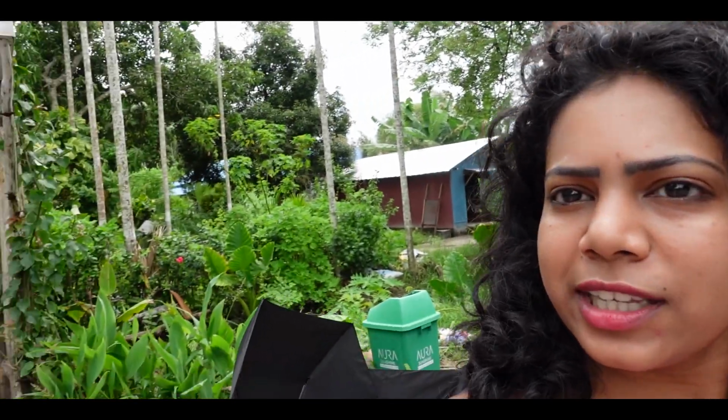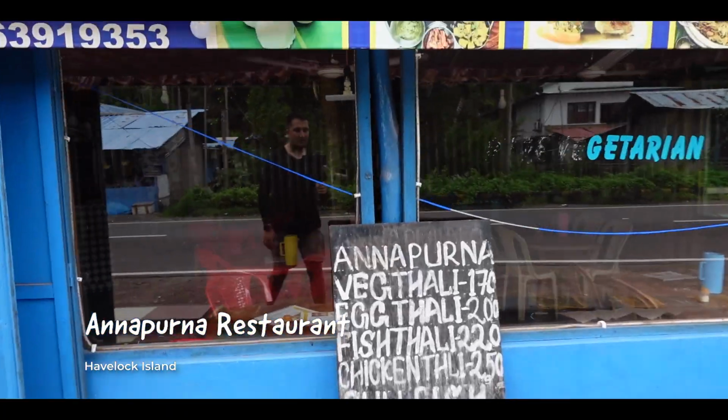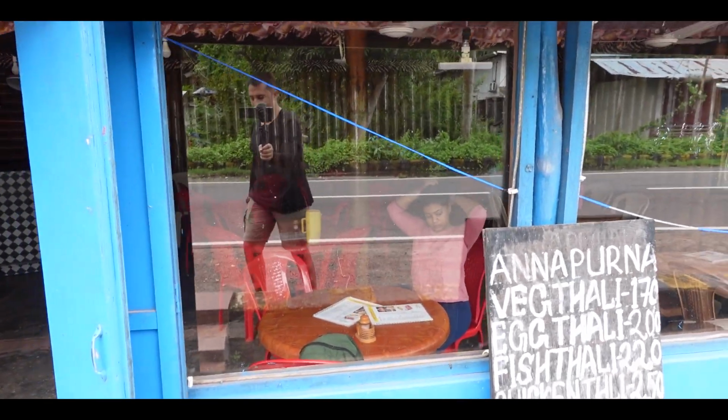This cafe is so pretty, don't you think so? You mean pretty out of your budget. Found a place for lunch. So they have some meals. So we'll have the veg thali. You see Shishira inside.